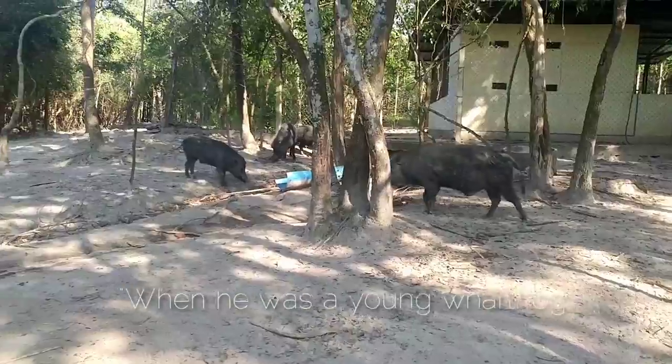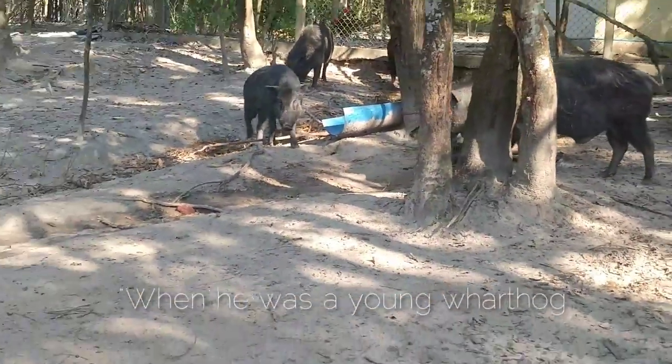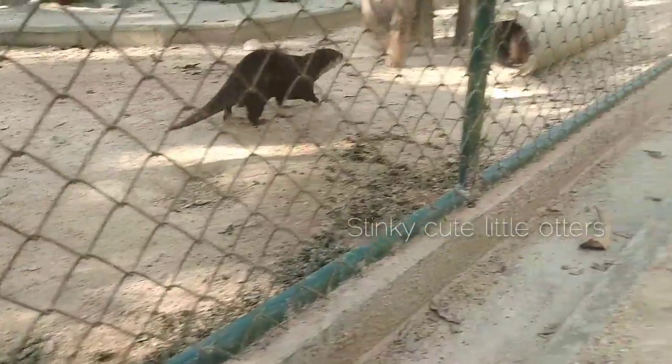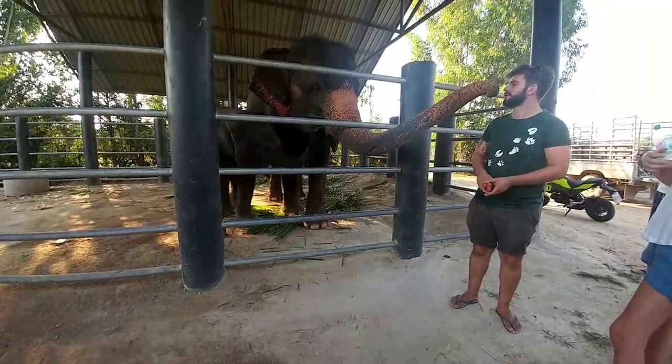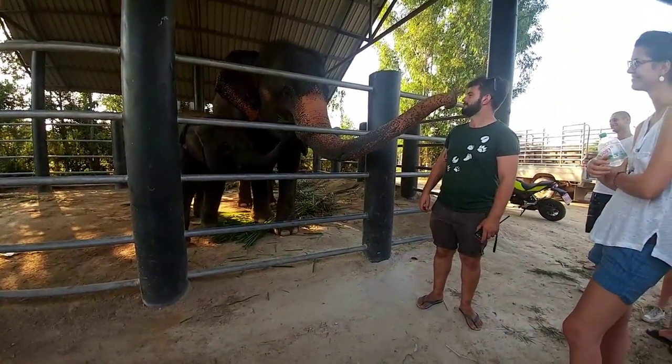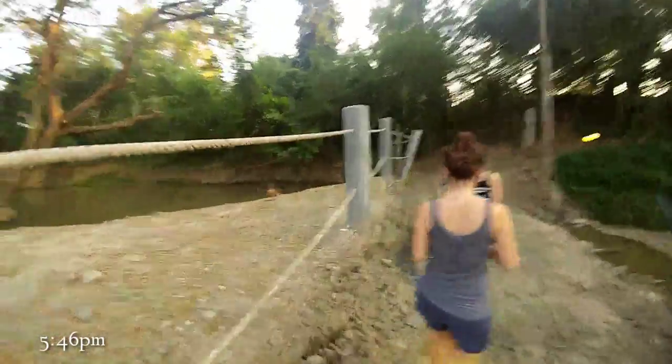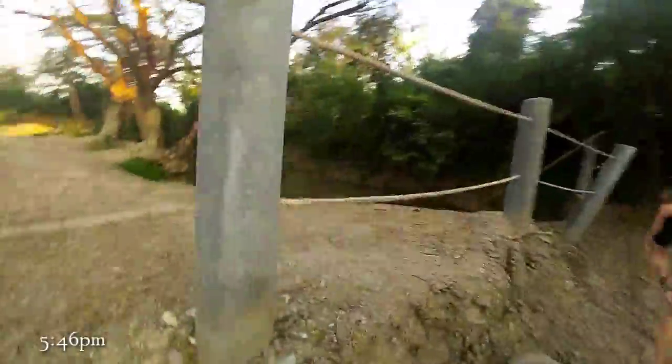Now, we're not allowed to touch any of the animals other than the dogs, cats, the potbelly pigs, and the elephants. Because these are wild animals, the main focus is to not let them become used to or depend on human contact. So there is a strict hands-off policy, except again for those who are allowed to do the animal handling.